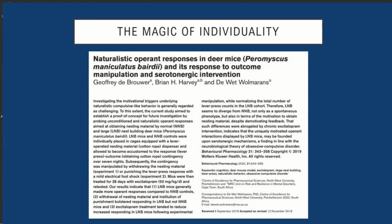So we gave it a lower threshold. If the normal threshold for building was about 15 lever presses, we allowed these animals to press only 10, to make sure that your normal nest building animals actually stop due to the electric shock and not due to the satiety of the nesting. The large nest building animals actually persisted in getting shocked to get access to this nest material.